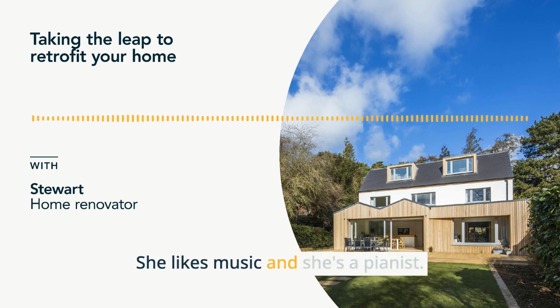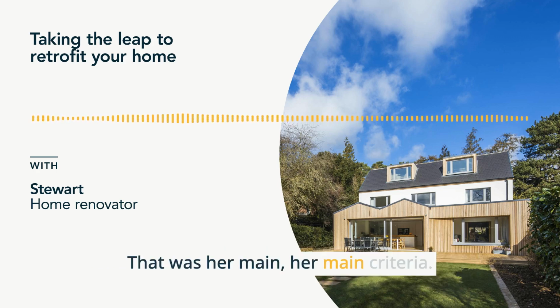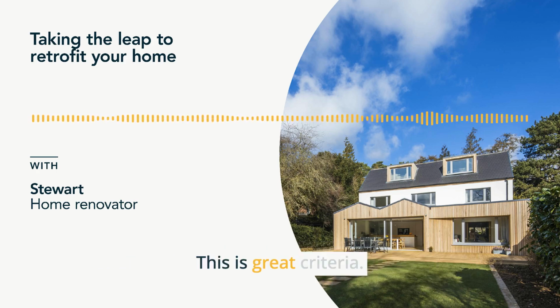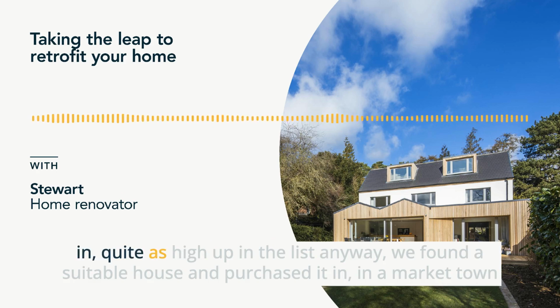She likes music and she's a pianist, so she's got a mini grand piano. She wanted a house where she could have her mini grand piano and she wanted a nice view. That was her main criteria. This is great criteria. Yeah, I like this. I think the fourth criteria, there was room for me as well, but I'm not sure that was quite as high up in the list.